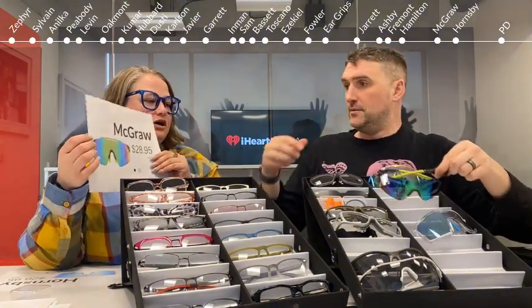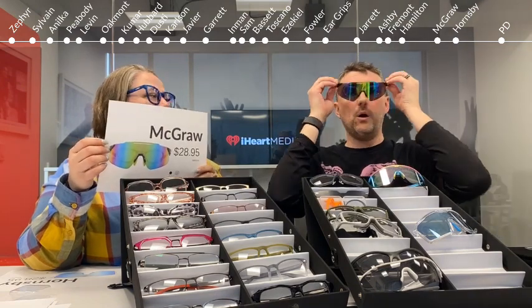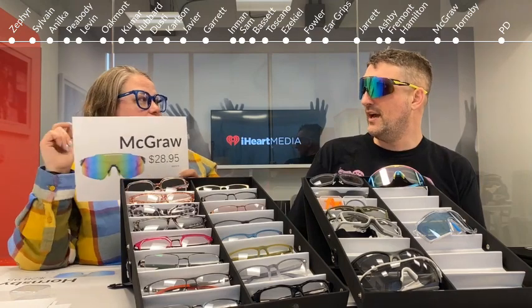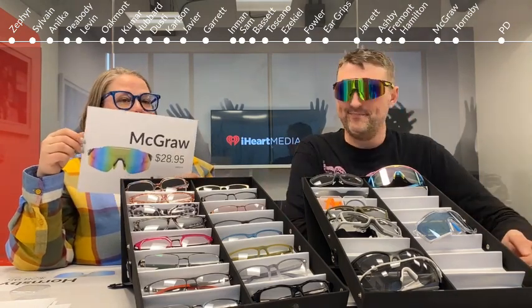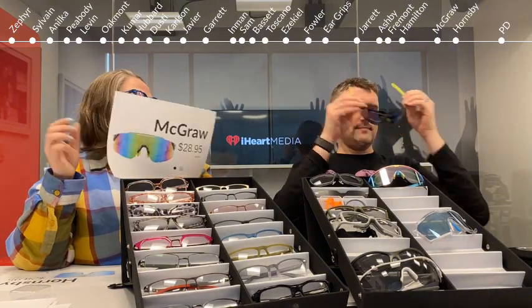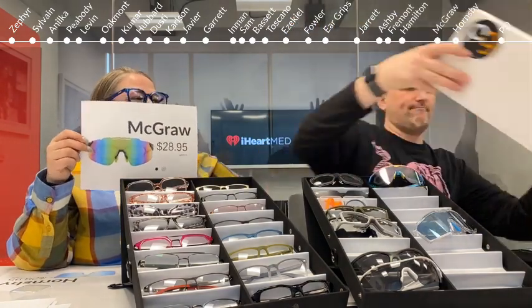So the next one is called McGraw. All right. Again, very similar design. Watch out. I actually like those ones better than I like the other ones. They look really cool. Again, super fun. It's got the rainbow mirror. It comes in another one. The black one is a little less loud than this one. But I mean, they're just so fun.